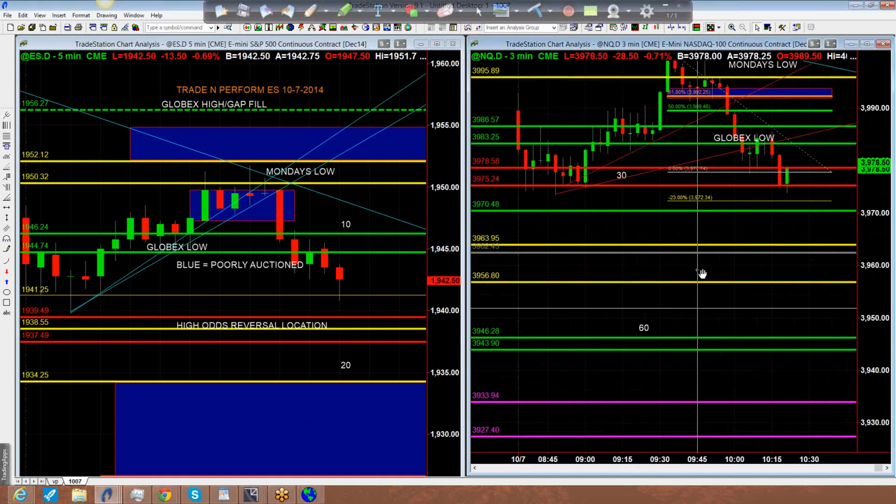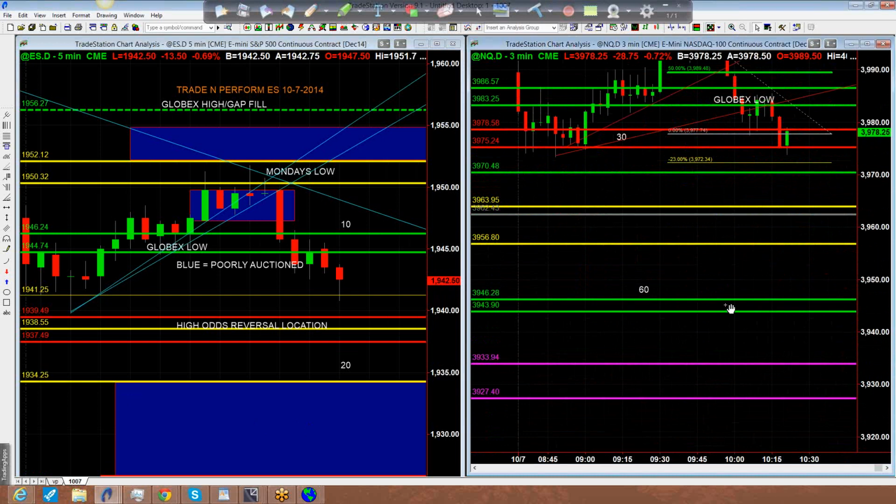Where's 60 down on the day? It's all the way down here. If we really get messy, these are the areas we want to be looking for to get long. These two areas down here, right? Also, in this area here, I'll be watching for structure to see if I can pull off a trade. But I'd be very surprised if they pull NQ out of this a second time without giving it a swift kick in the butt, right?